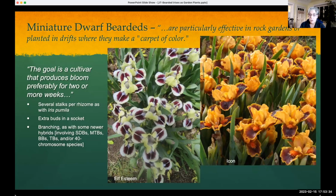And some of the newer hybrids that involve other things, like SDBs or even MTBs, Iris pumila even, will have branching, which is not present in a lot of MDBs, but you can get it in some. You just need to make sure that it doesn't look messy. But if you can get a carpet of color that lasts for two or more weeks, then that's a good MDB.